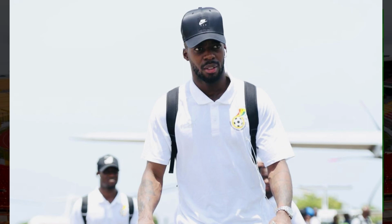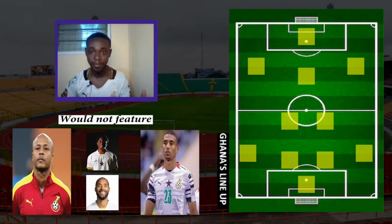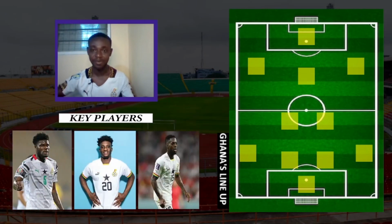Inaki Williams is a good player, but then he also likes to get on the ball. Just like Jordan also, he also likes to get on the ball. We used to have Asamoah Gyan. He is also that kind of striker. He likes to get on the ball. Those kind of strikers, they are not box to box. You won't find them in the penalty box.